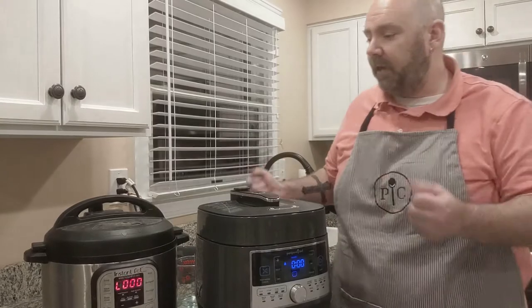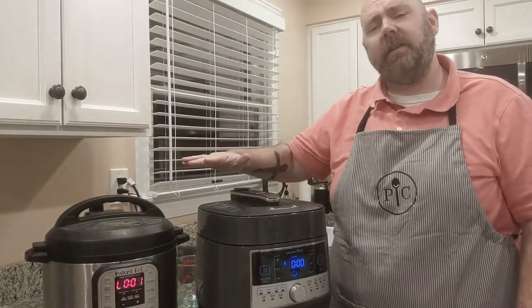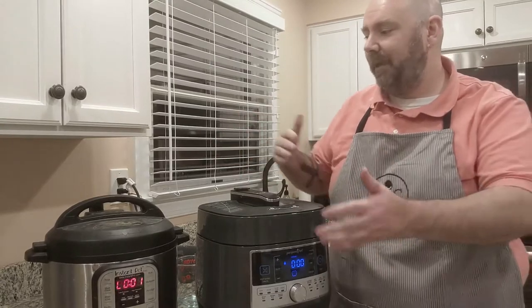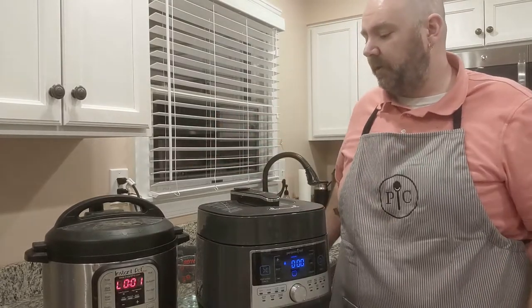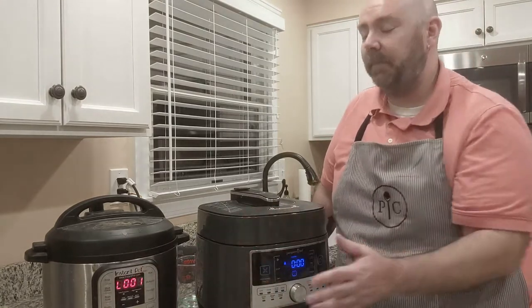Okay, so both of them have come to pressure. Now you notice this time the Instant Pot was about 30 seconds quicker. One was quicker one time, one was quicker the other. Now they're both gonna start counting up. This one is already at 1 minute.